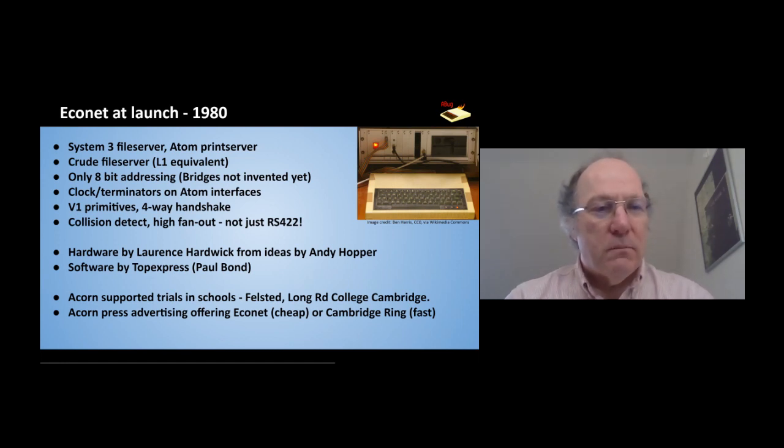Acorn were supporting trials in schools. They gave us the system 3 and a couple more atoms to go with the atom we'd already got. They gave a set to Long Road College in Cambridge. So they were obviously clear that schools was going to be something they used it for. Although I've looked up magazines from the time, and Acorn's press advertising sort of put it all in one advert. If you want networking, we can do it. You could either have Econet, which was cheap, or Cambridge Ring, that was going to be fast. Later on, the Cambridge Ring stuff became the separate company, Orbis.